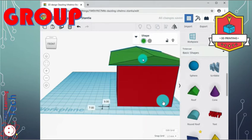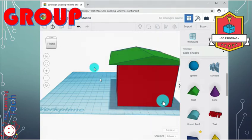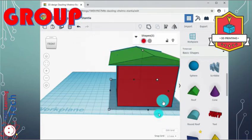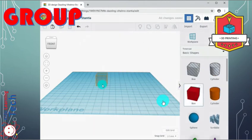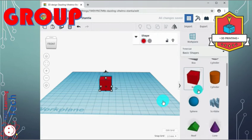So I had a shape that I liked, and then I tried to scale it, but since it had 2 different pieces, it didn't really work very well that way. There is a better way, so let's trash that bad boy. Let's start over. Getting another box. This is part of our house.